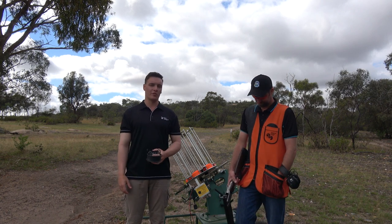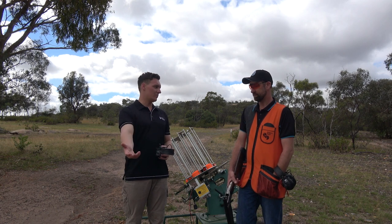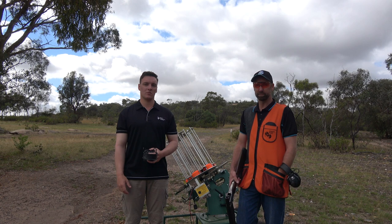So it's more a matter of changing their practices as a hunter and bringing the bird in closer rather than having these shots at longer distances. Yeah, it's just small behavioural changes that make for a much more successful hunt.